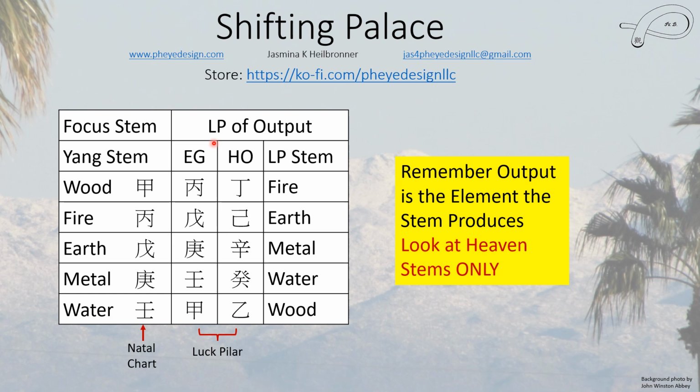So now this is for luck pillars that represent output. That first one was the represent wealth. So again, we have the same set of yang stems, and now these are different. So let's say we had the yang fire. If we had the yang fire and we had the earth, well, this is what it is. If you were a wood day master, your earth would be your wealth. Here, if you're a yang fire, your earth is your output. So it's the same relationship, but this is how you're going to look at it. And the example will make it clearer, so just hang on.